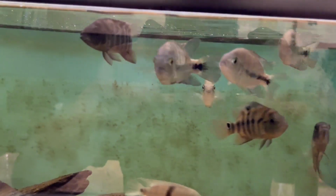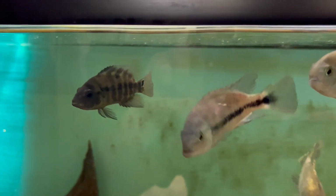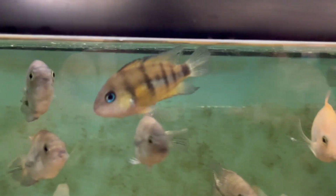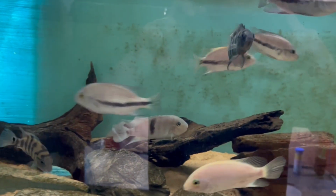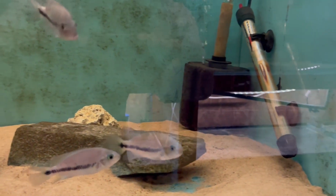So not much left in this tank now. I think there's about 8 or 9 of the Fenestratus. And I'm left with 3 of the Festae. So that's the 3 of them. There's also the original male Neetroplus nematopus, and one of the cutteri. That was the parents of the ones that have been breeding for me over the last couple of years. So yeah, there's not much going on in this tank, to be honest. But more on that in the videos in the coming weeks.